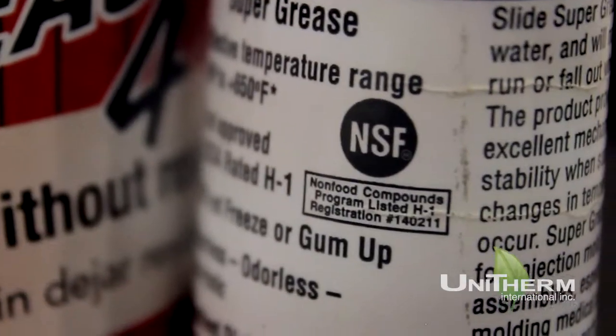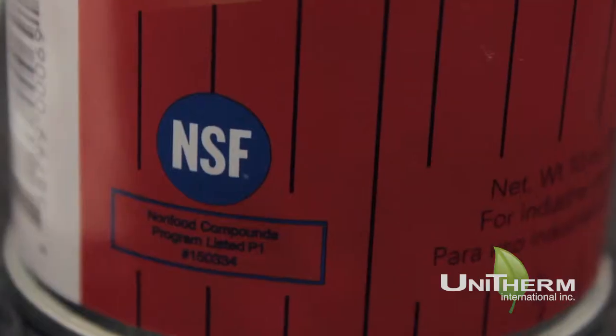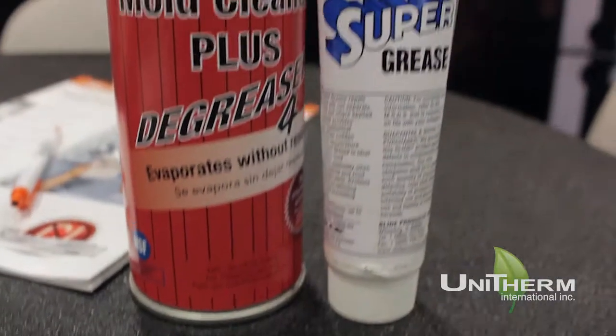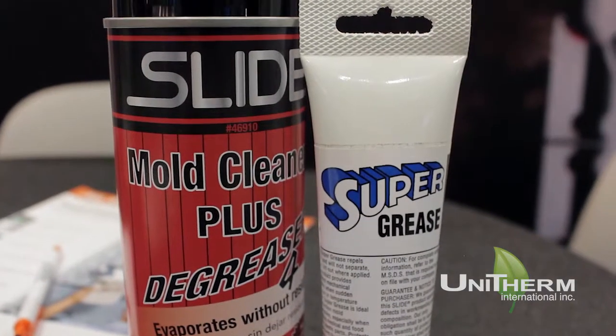So are you working on anything new? Do you have any new products that you brought here to NPE? Well, from an overall category standpoint, in each of our categories, the demand in the medical and the food application industry has grown, so we're expanding the products that we have that are FDA, USDA approved, and the NSF logo, which is prevalent now in the industry. It's a recertification to make sure that the products you're using are suitable for direct food contact or indirect food contact.